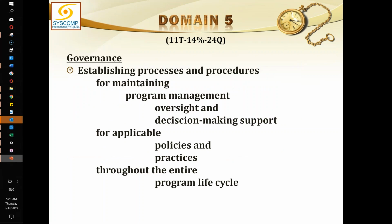Last but not the least is the governance. Here we establish those processes and procedures for maintaining the program management, oversight, and decision-making support for applicable policies and practices throughout the entire program life cycle. I hope you understand what the program governance would be.